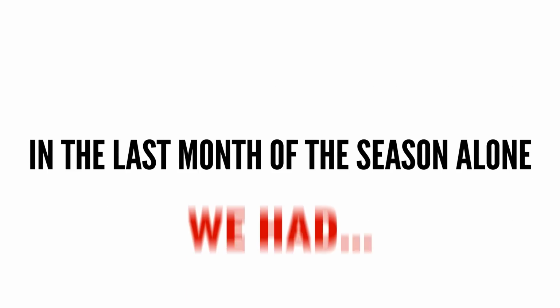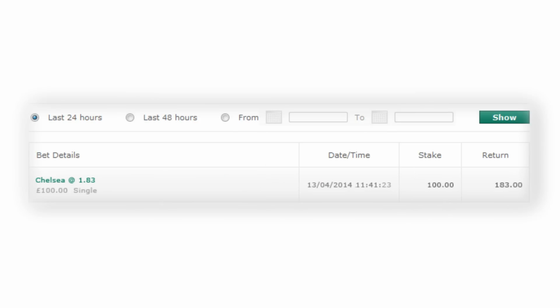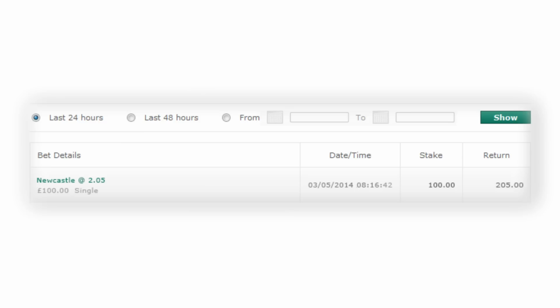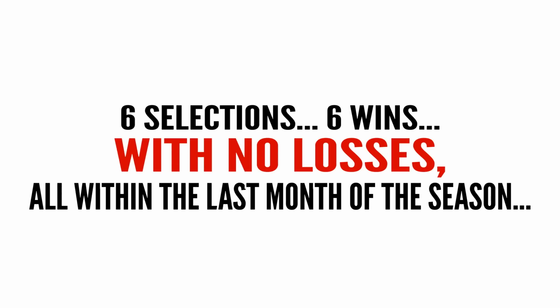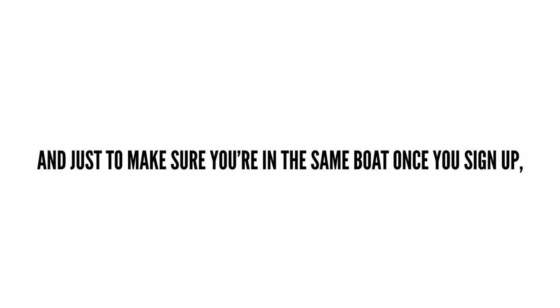In the last month of the season alone, we had Liverpool beat West Ham at Upton Park, Chelsea beat Swansea at the Liberty, Spurs beat our Fulham at the Cottage, West Brom beat West Ham at the Hawthorns, Newcastle beat Cardiff at St James, and Sunderland coast by West Brom at the Stadium of Light. 6 selections, 6 wins with no losses, all within the last month of the season, resulting in 9.58 points, or £2,395 tax-free profits.